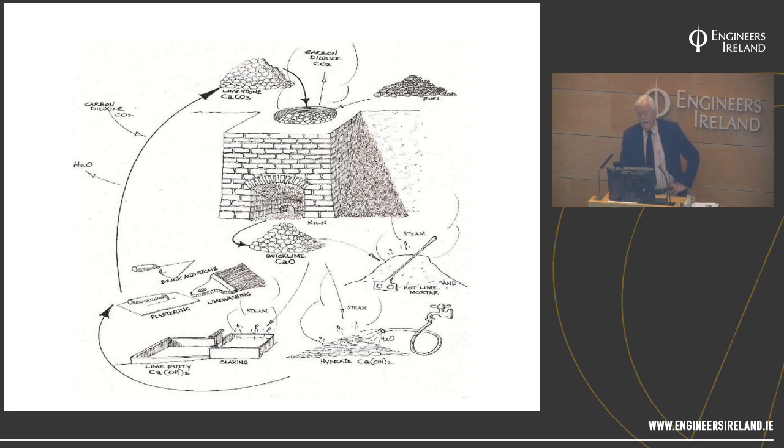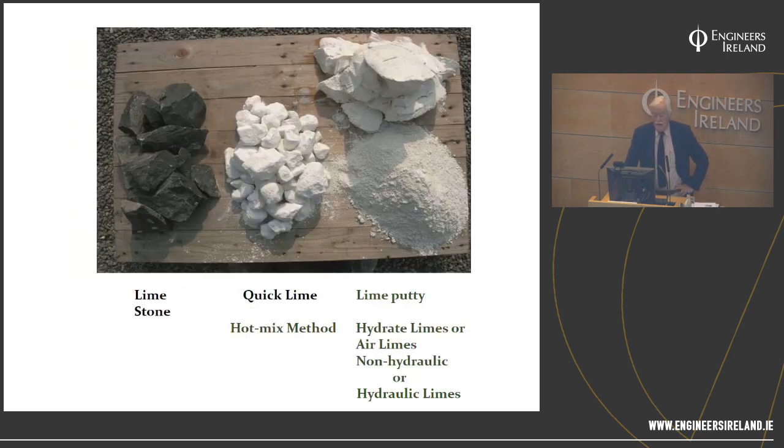And hydraulic really simply applies, and we must not confuse a hydrate and a hydraulic. A hydrate is a lime that's made into powder form, which is here. The hydraulic is actually a separate material. It's called hydraulic because it sets underwater. That's its basic characteristic.